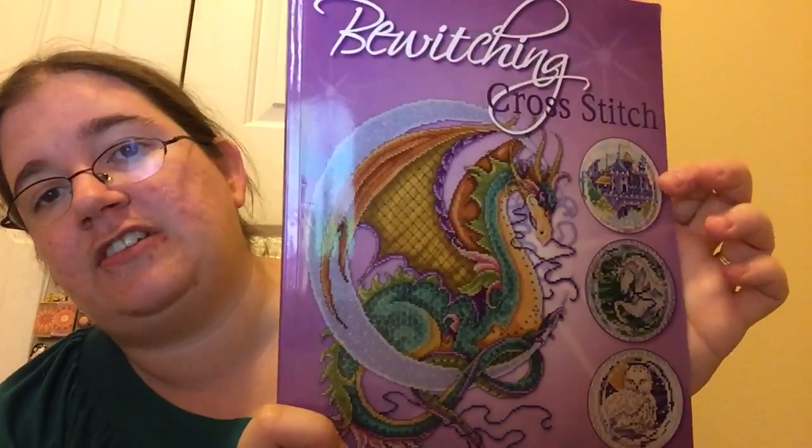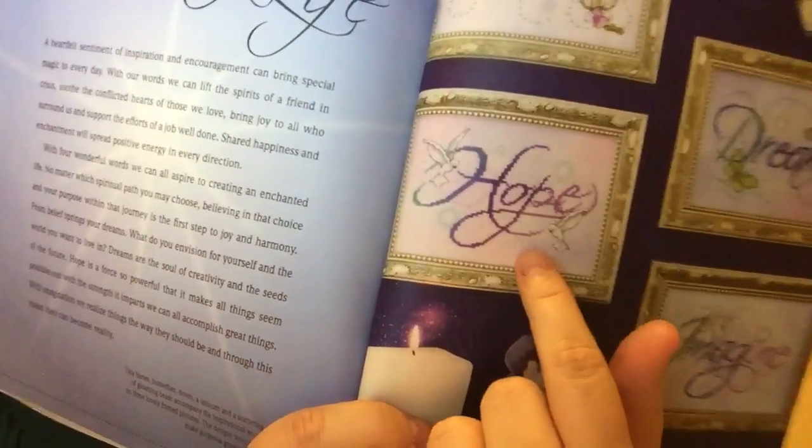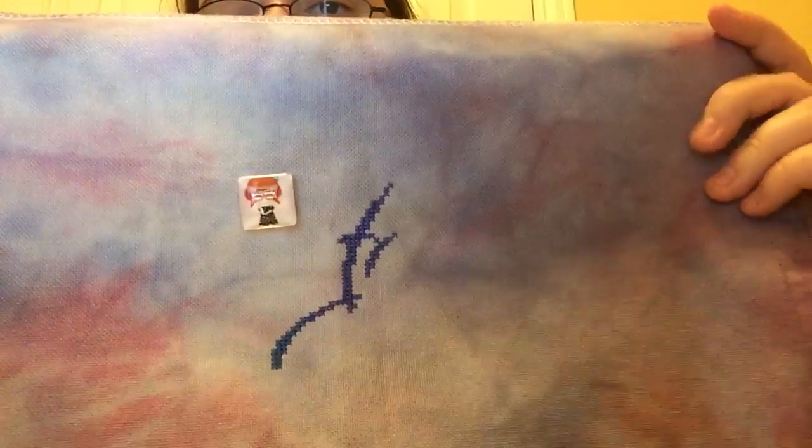Then the next one is from the Jonah It's Bewitching Cross Stitch book. It's the series of the Enchanted Life words. I started Hope this month. This one right here. All of them are being done on 28 Jobelan in Rhiannon from Hand-Dyed Fabrics by Stephanie. And here is where I got to. Lots of swoopy lines at this point. And my minder is a little girl needle minder from Nessa's Needle Minders.